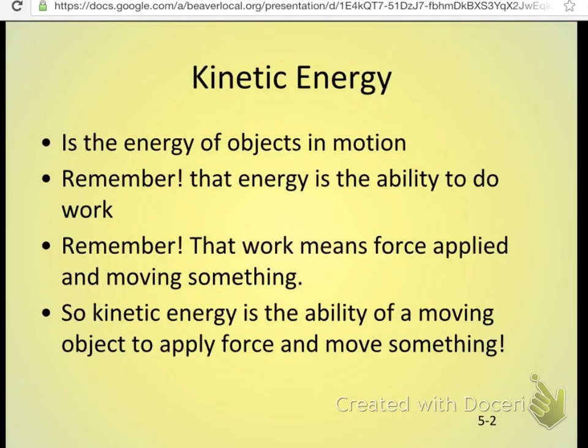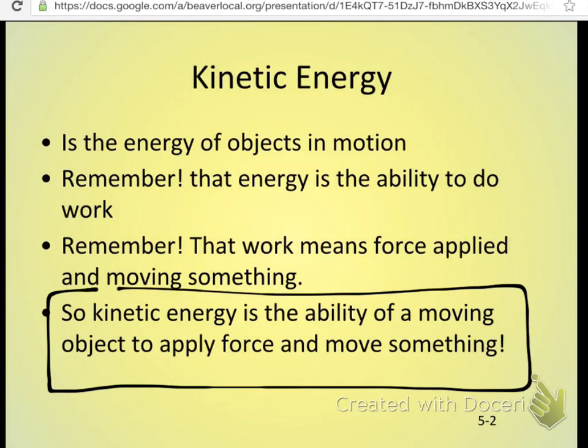So now we'll talk a little bit about kinetic energy. So energy is the ability to do work, and work means you're applying a force to something and moving it. So kinetic energy means something moving is able to apply a force and move something. If you roll a bowling ball down a bowling alley, when it strikes the pins, it moves them. It does work on the pins. It has kinetic energy. If the ball is just sitting there in the lane, it's got no energy whatsoever. Just sitting.